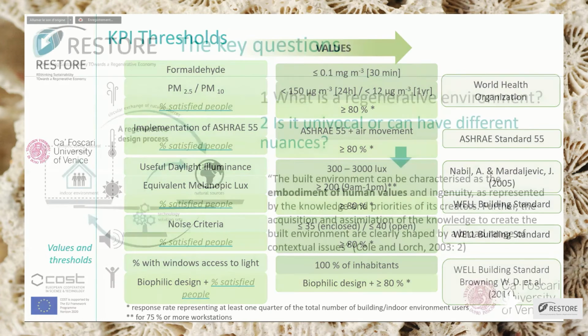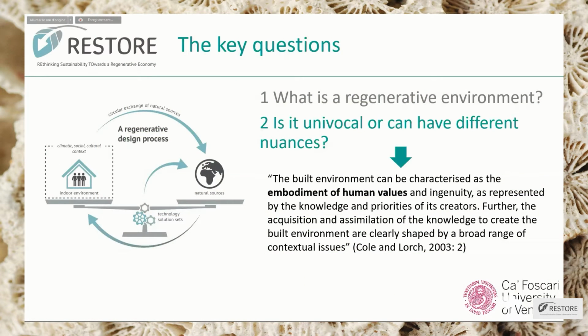So going ahead, the second question is: is it univocal, or can it have different nuances? On some questions I will be a bit faster, because I don't have time to go through the entire results of this working group.